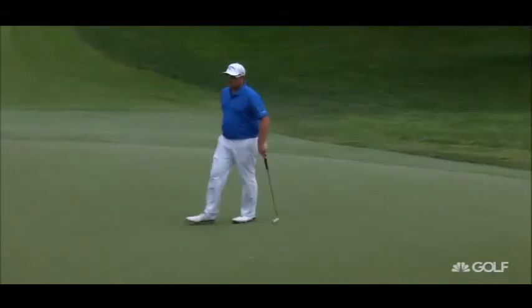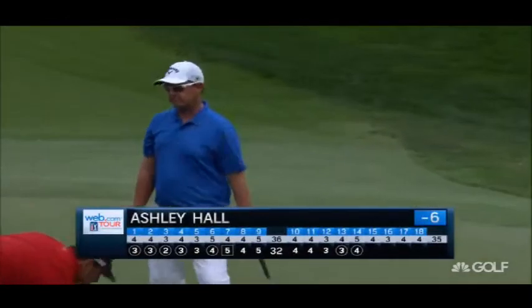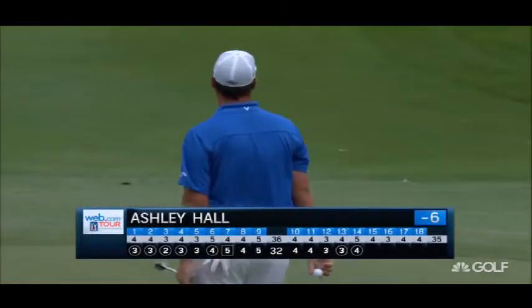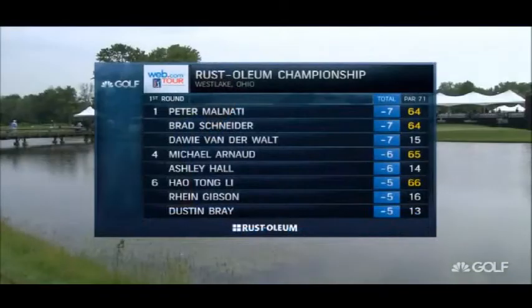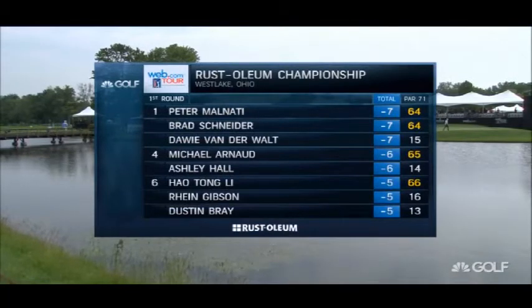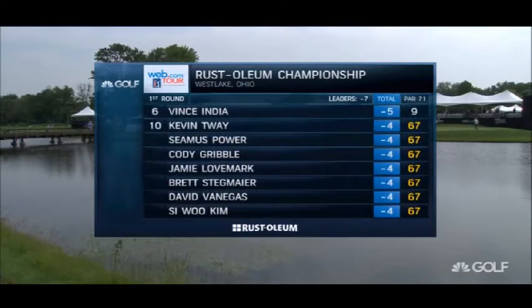Strange loss in a couple of playoffs. Well, that was a couple of years ago, 2013, when he finished 27th on the money list, but struggling this year. Memorably in Utah, as a matter of fact. Salt Lake City, found the water during the playoff. To Stephen Alker, as a matter of fact. Malnati and Arnaud among those at the top of the leaderboard.